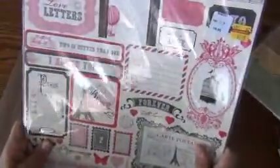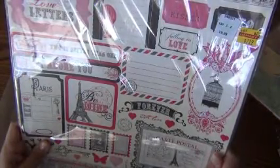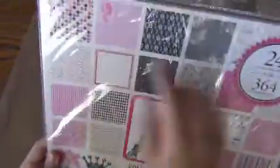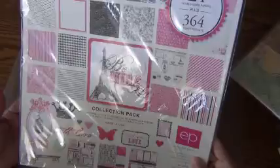So I got that. I got this one that I've been wanting for a long time, and I finally got it. This one is Echo Park, the Echo Park Be Mine Collection. This is so cute. These are the cutouts, and these are the different papers that are in it. This was on clearance also, so I got this pack, and it was only $7.19 compared to $19.99. Couldn't pass up a deal.